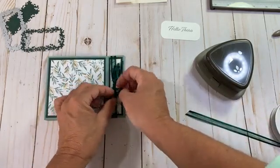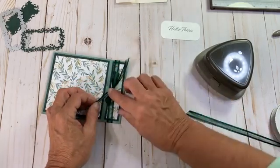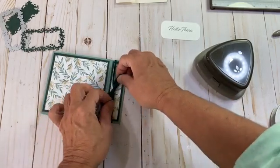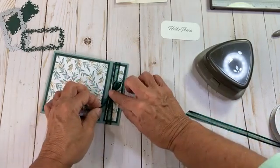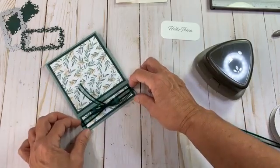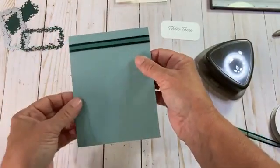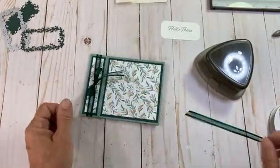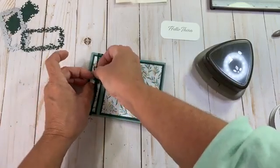I got lucky on this bow, right? Came out really nice. So then I just adjust and I tighten and adjust and tighten and make my loops the same. Push this over here. You could also, you know, you could glue dot it if you wanted to, but I think it's really been staying just fine for me. But just in case, if you feel like it needs to be secured, that's okay.